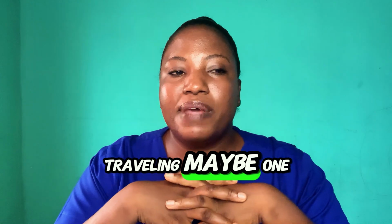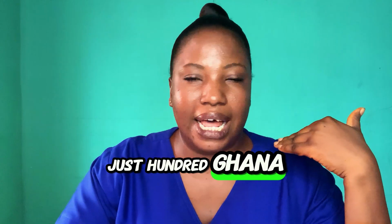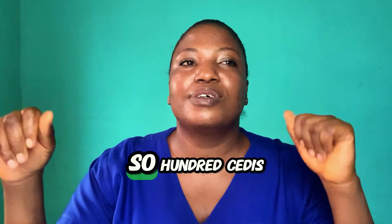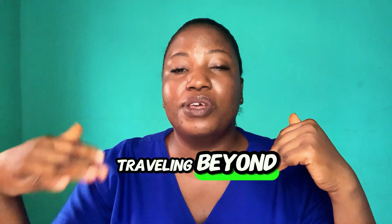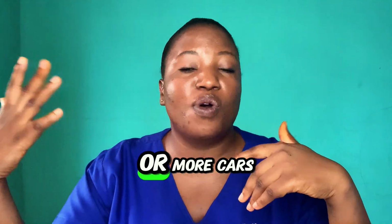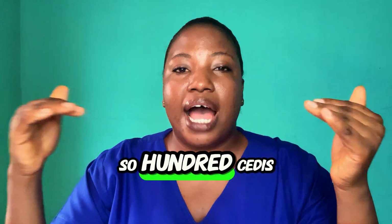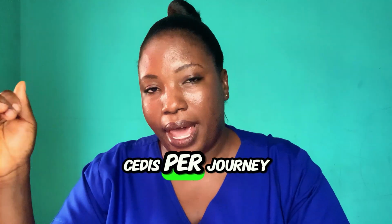If you are traveling, maybe you just need to pick one car. You may spend just 100 Ghana cedis to and 100 back. I'm just cutting it at that. And if you are traveling beyond, if you have to take 2 or more cars, then you multiply it by 100. So 100 cedis in, 100 cedis out. So 200 cedis per journey.